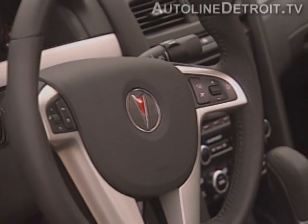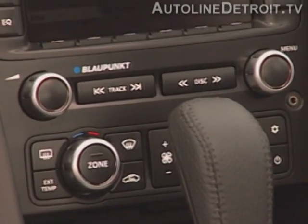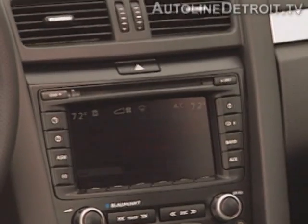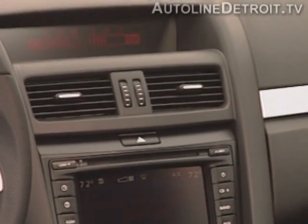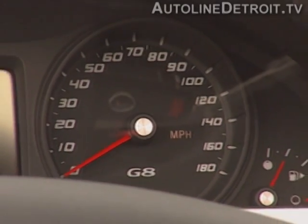Sure, the ergonomics and detail quality aren't quite up to BMW standards, but what do you expect? The V8-powered GT model is 14 grand less than a base 5 Series and half the price of a 550i. This makes the G8 an incredible value.